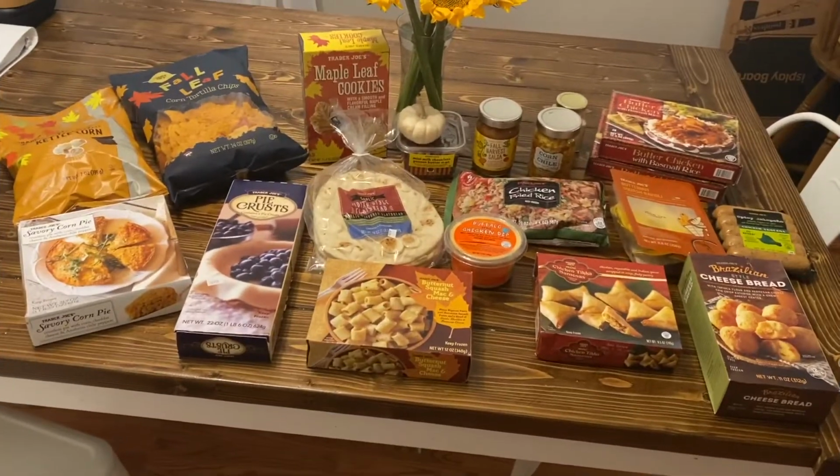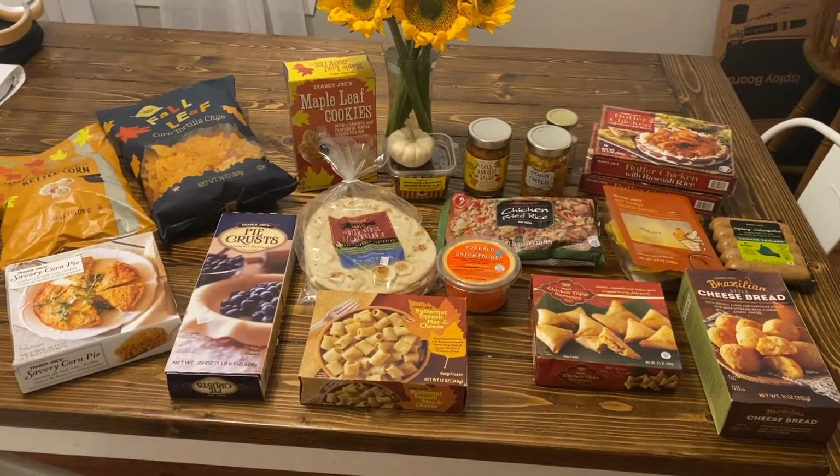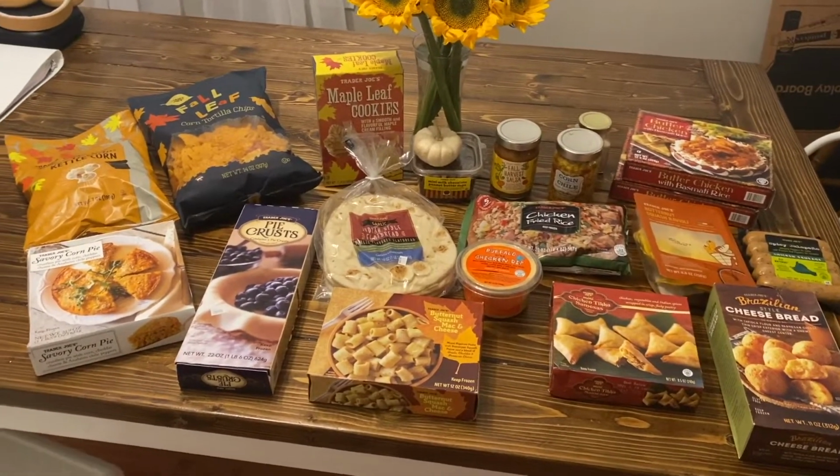So it had been forever since I had gone, but me and my mom decided to go today and I got some awesome things. I'm so excited about it. They had so much fall stuff, like pumpkin everything, and lots of maple stuff, which I'm not a big pumpkin fan, but I love maple flavored things. So I was very excited about that. So I'm going to show you guys what I got. Okay, so here is everything that I got at Trader Joe's.